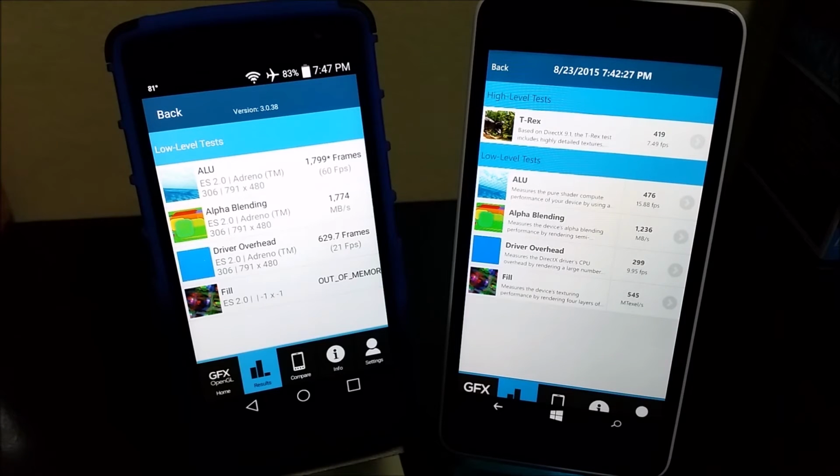Okay guys, as you can see, they're both done. For some reason, the LG Leon ran out of memory. So you can pause the video and take a look at the score by yourself.